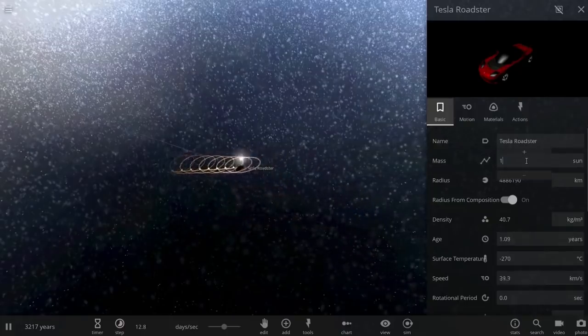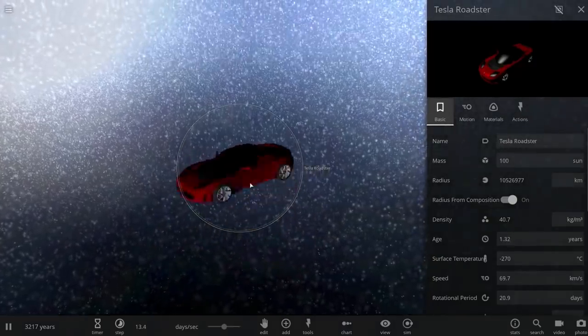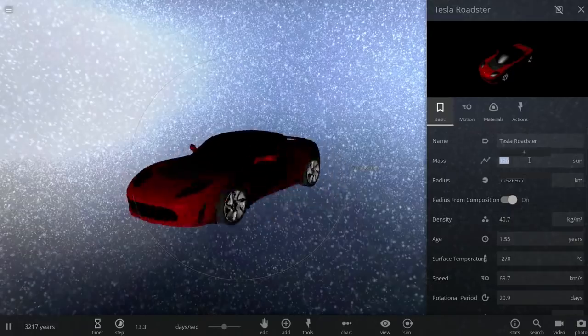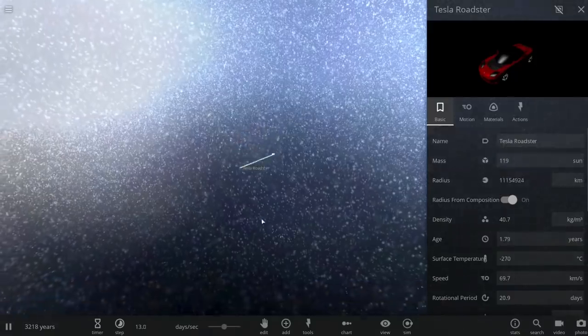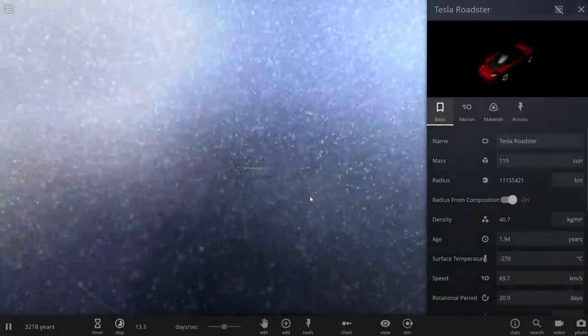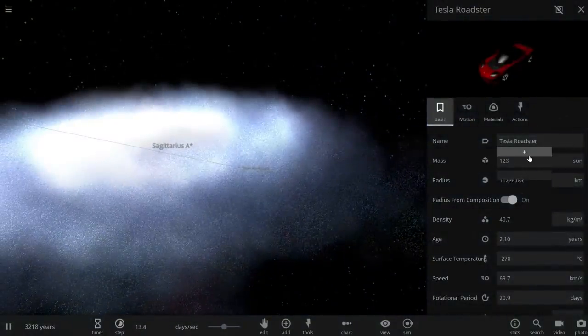Let's do this as 100 masses of the sun. And look at that, our spinning 100 mass sun Tesla Roadster is now going to be flying through the galaxy. Alright, so what I'm going to do is continuously increase its mass, and then we're going to observe the effects it has on the rest of the galaxy. And this time we're not going to worry too much about the actual radius, because it does seem to actually bug out the game sometimes. But we are going to increase its mass.